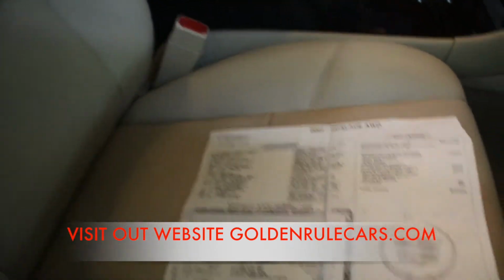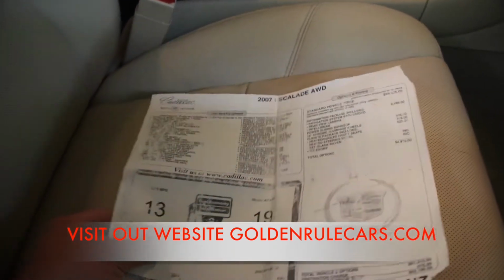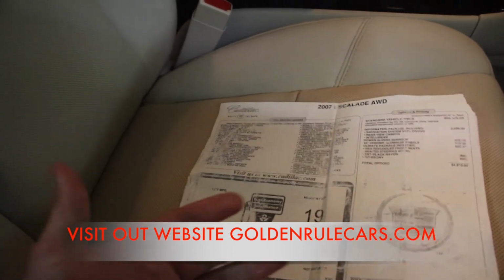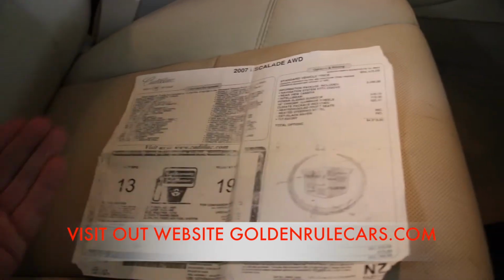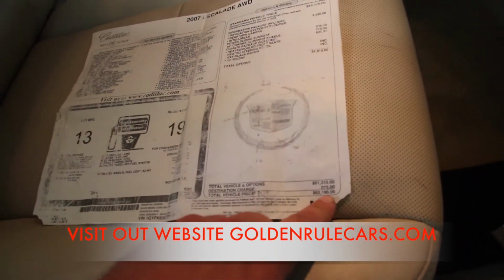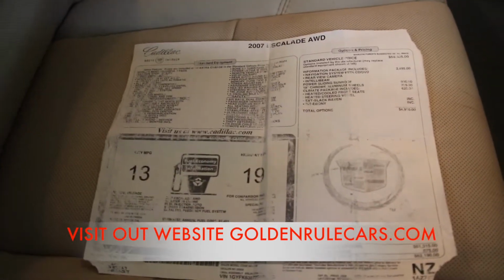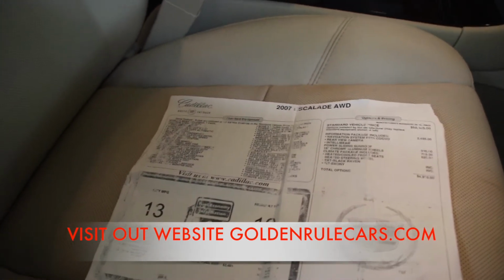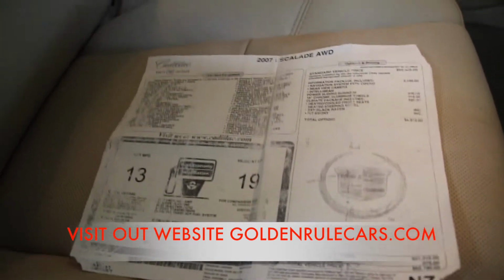I always like to find the original sticker when it's still in the vehicle. It's just indicative of someone that took care of the vehicle when you have all the original manuals and the original sticker that was on the vehicle when it was new. And just a side note, this was $62,190 brand new. So pretty crazy how much these cost new and how inexpensively you can get them in a short amount of time.